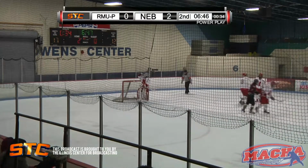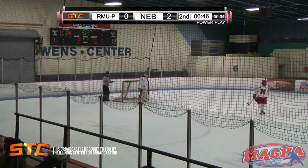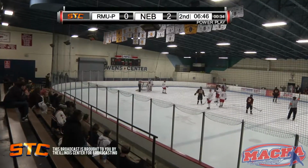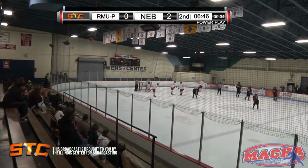Shot from the far circle. That shot was blocked, and we have another face-off. This one will take place inside the Nebraska zone. 34 seconds left on the power play for the Eagles. This will be an important face-off for Robert Morris.